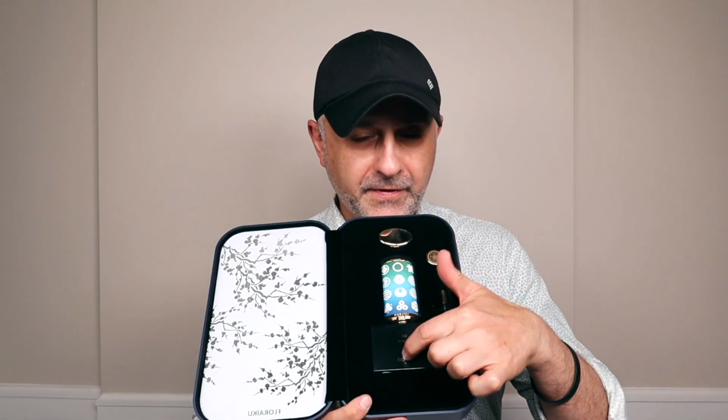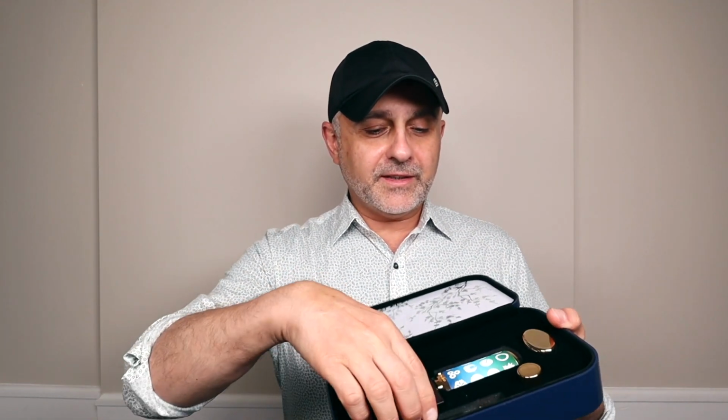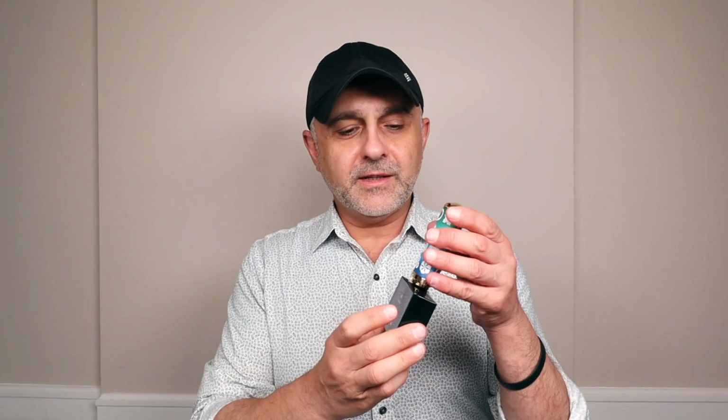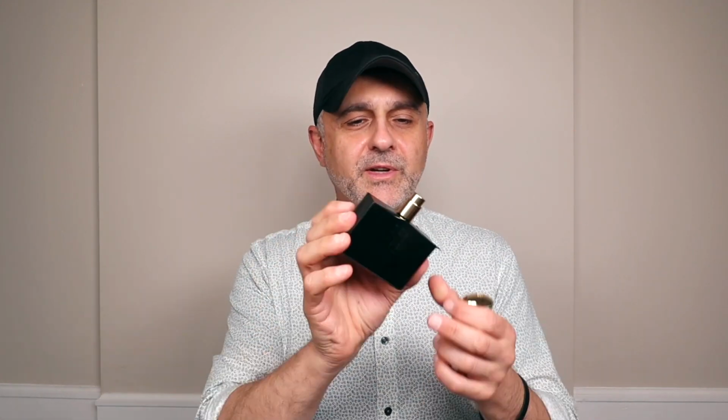So you have a 50 milliliter bottle here and a 10 milliliter bottle here. Let me show you how it's done. So basically the bottle comes out like that, and this is what it looks like. So it has a very Japanese aesthetic and look. So this is the main bottle with the 50 ml bottle, and the cap comes off.